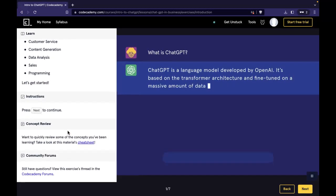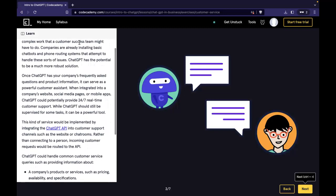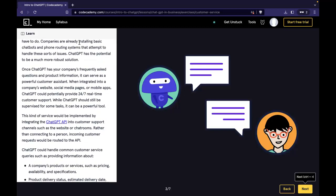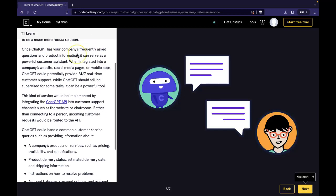Let's go ahead and click next. Customer service. As businesses grow, they field more and more routine customer questions, which can distract from the more complex work that a customer success team might have to do. Companies are already installing basic chatbots and phone routing systems that attempt to handle these sorts of issues. ChatGPT has the potential to be a much more robust solution.